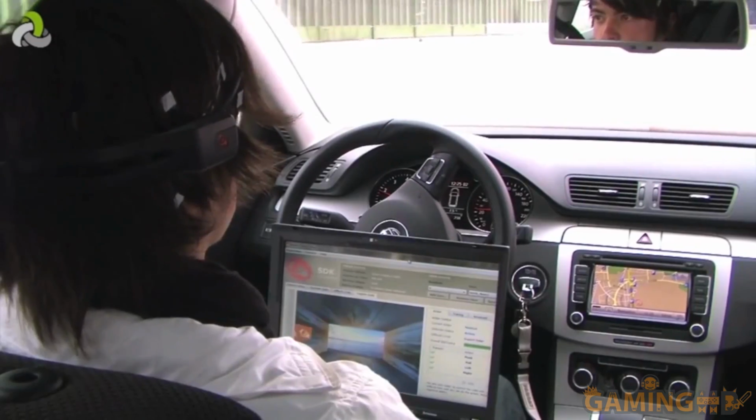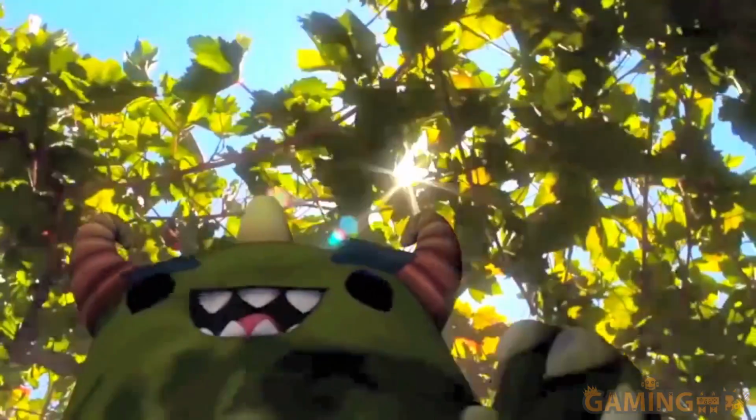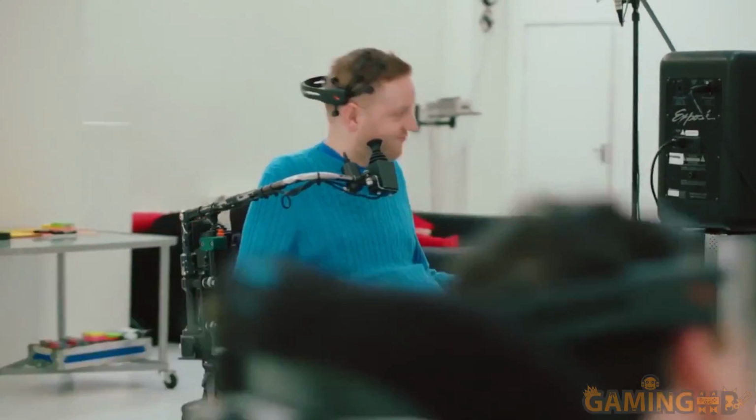Turns out it's kind of hard to actually control something with your brain. It can sort of be done, but it also requires some muscle training as well. Like, you have to frown a bit, you have to move the muscles in your face in order to actually get the thing to work.